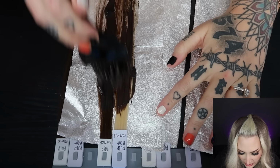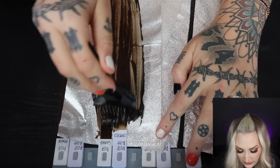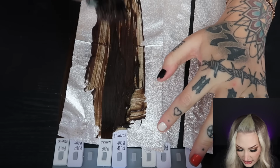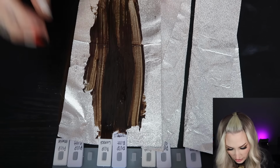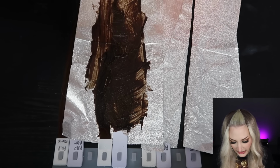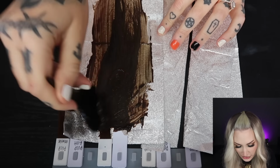Okay, this one definitely looks like it's a little bit more cool toned. Definitely seeing some more ashy vibes in here. So it's definitely looking like a totally different brown than the other one, which I love. It also looks like it's going to be a little bit darker and have more depth to it. Definitely see those cool undertones, but it still does not look weird like a green or a blue. Has really nice, ashy undertones to it.